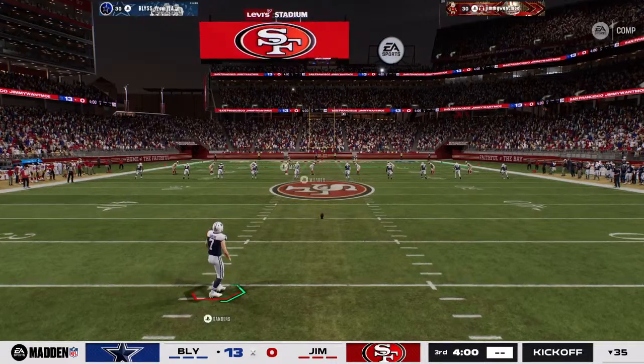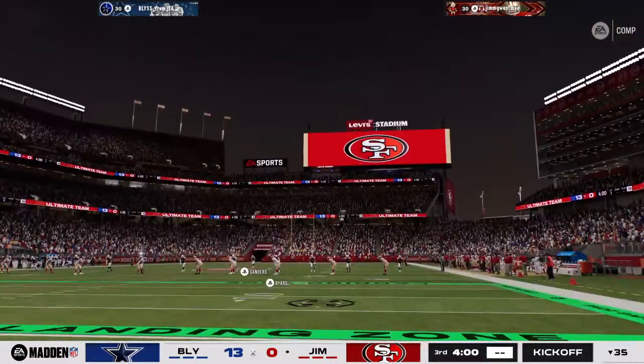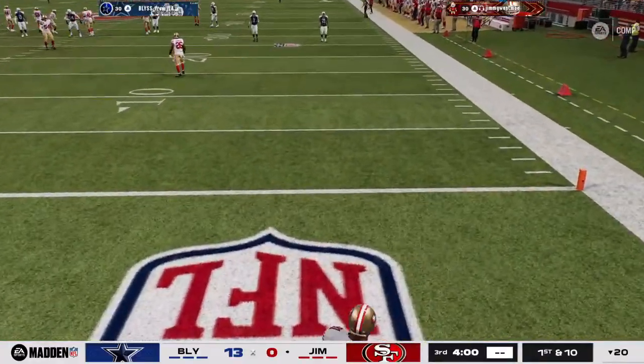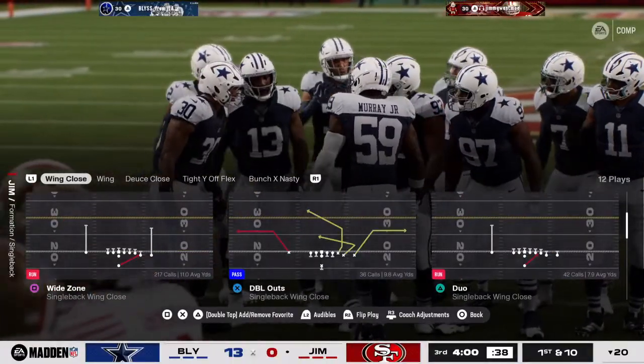Jason Sanders. Sanders all set to send it away. And we'll have to wait at least a few moments longer for an exciting start to this second half. We've got a touchback.